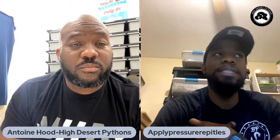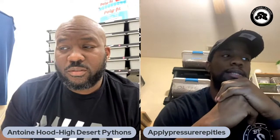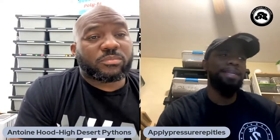When I first got it, I was told it was codominant because it has a super form and whatnot. The reason I really got it from the pet store is she said it's het paint, but on Morph Market at the time, it was saying it was a super. I was like, oh, they got this labeled wrong. They're selling it for what it's under. I said, I'm about to get it.